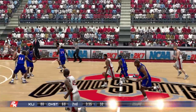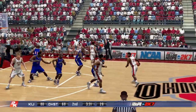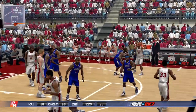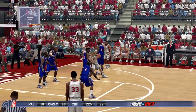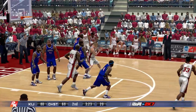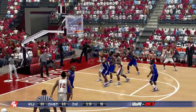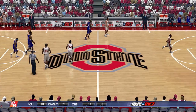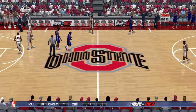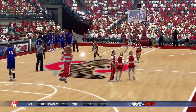About 3.5 minutes left in the second half. Passes back to the outside. Number 31 gets it on the perimeter. Lob right side. Number 42 backs him down. Hands it off, number 12. What I like is his ability to see the floor and get it to the guys where they can do something with it. Extremely accurate. Kansas calls timeout.